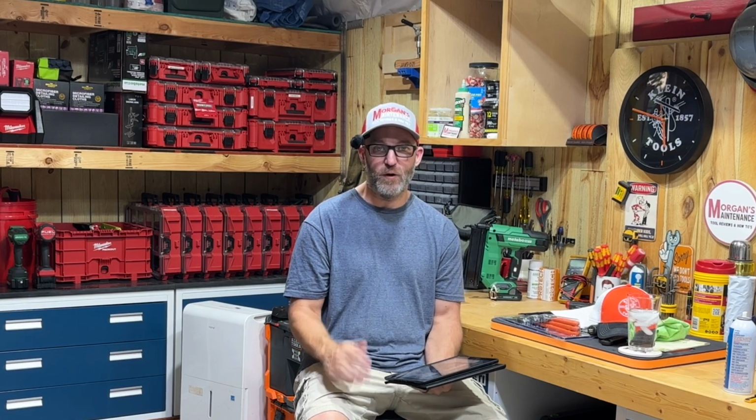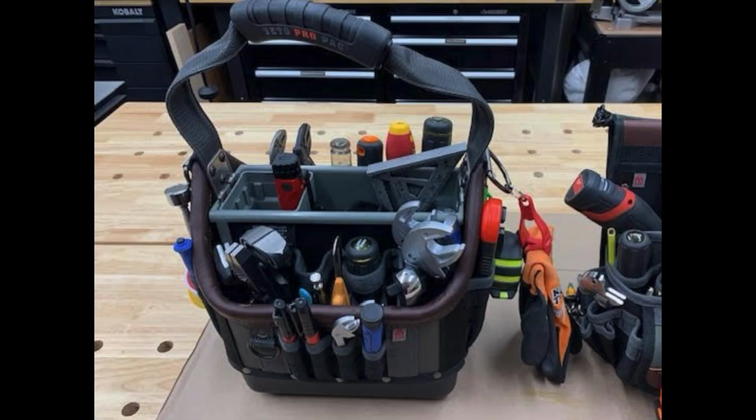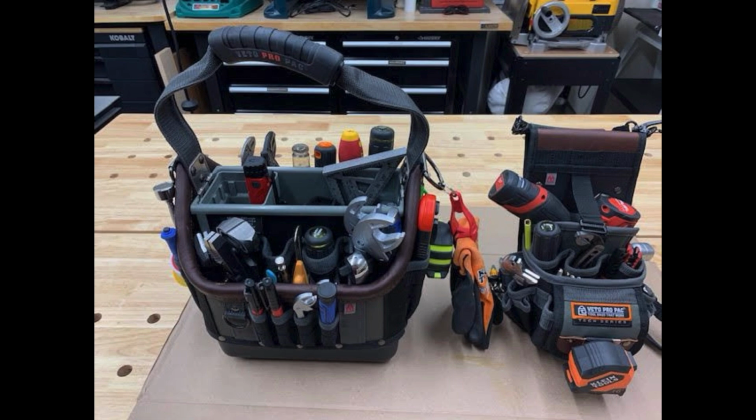I liked it. I mean, I could tell the quality was there. It kind of put me in Veto, even though I didn't keep using that when I kind of started going to other things. But that was the bag that kind of drew me into Veto because it's a really high quality bag. I just decided I didn't like the open tote type stuff. So, but he's got that right there. And again, I'm pretty sure that's what that is.